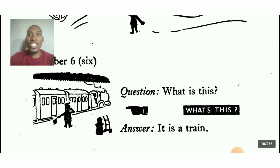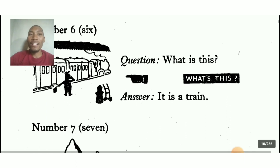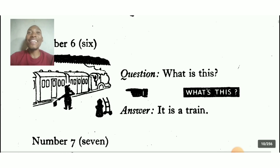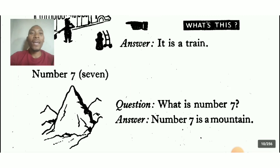Ok. Question. What is this? Answer. It is a train. Espero que você tenha pronunciado bem train, certo? Train. Muito bom. Let's go to number 7.